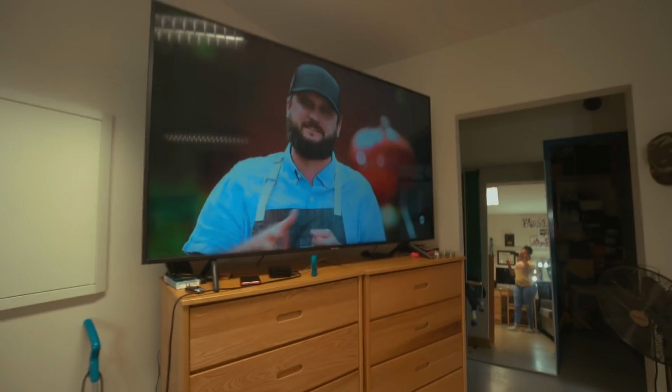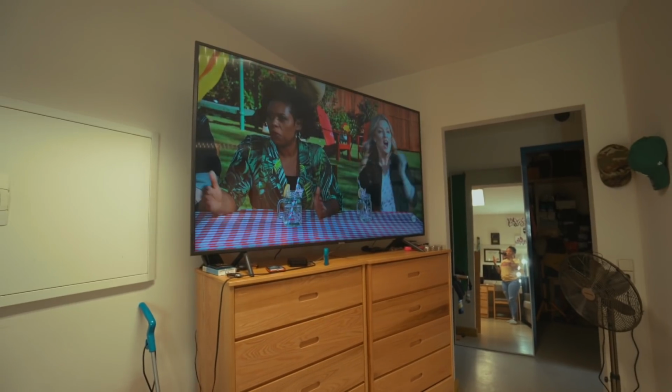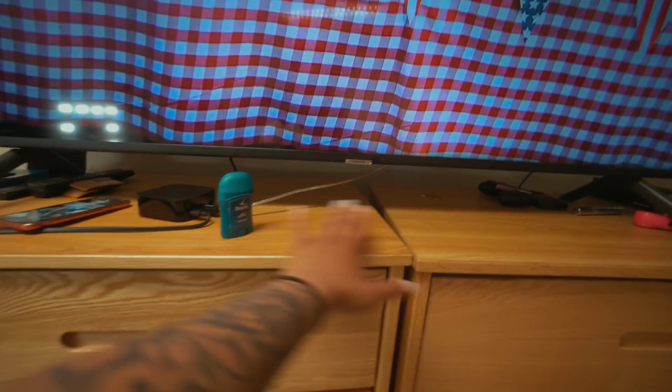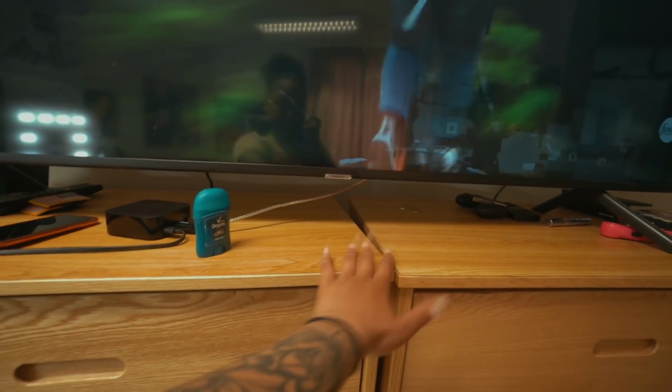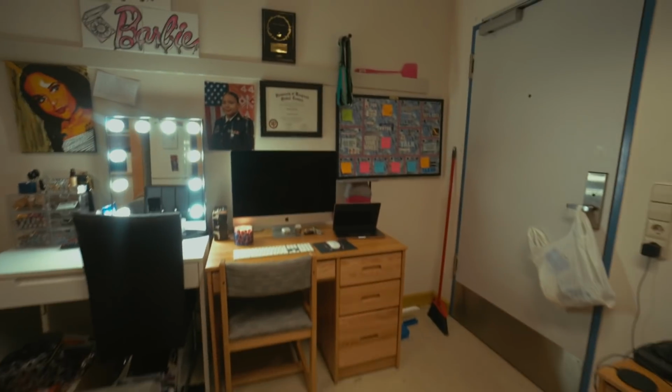Then coming over here, we have my TV. This is a 75-inch Samsung 4K TV. Then you do get issued two of these drawers if you get this room in the barracks, but I put it together, and that's what I use as my TV stand. Then coming over here is my little office area.